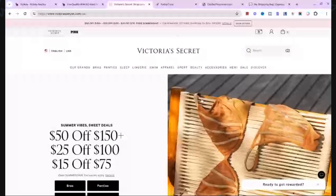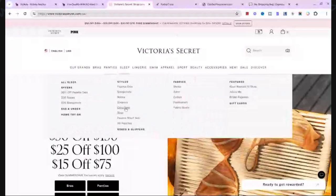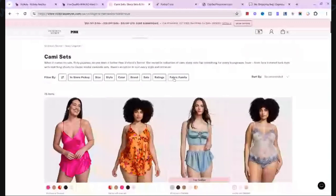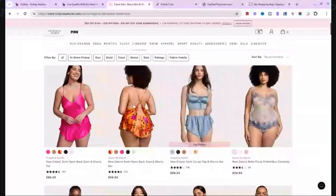Now, what you want to do is $200 to $250. I like to go to sleep and then to cami sets, because I can easily find a cami set and just get 3 of them, and that'll get me exactly where I need to go. You can put whatever you want in your cart. Don't think about stuff you want to purchase. Once you get approved, if you really want to use your Victoria's Secret credit card, you can use it right in the store. You're going to have your credit card number, and you can get the items that you want.